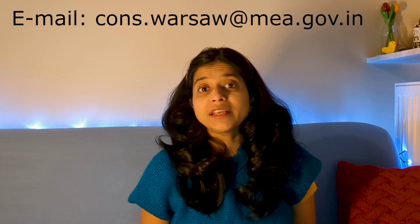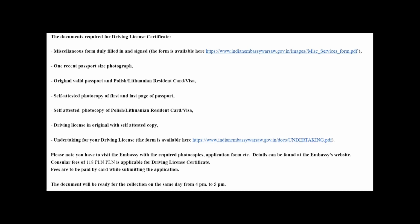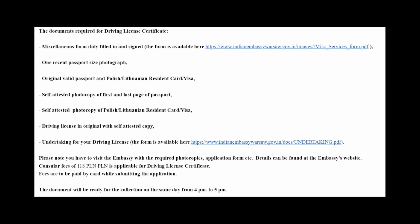So how do you get the letter? Firstly, you need to write an email to the Indian embassy to this mail ID seeking an appointment. Then the embassy will reply in a few days, giving you the appointment date, the documentation required, and also the fees involved. Then once you get the appointment date, you need to head to the embassy with the documentation required. In our case, we paid a fee of 120 zlotys. Issuing the letter from the embassy is a process of only one day, but getting an appointment from the embassy might take a few days or weeks.